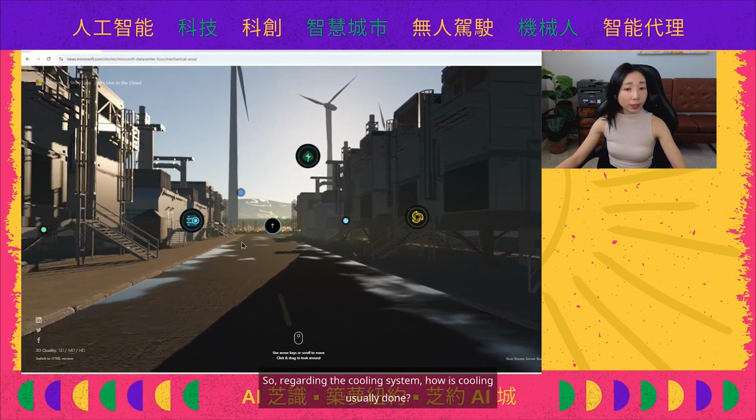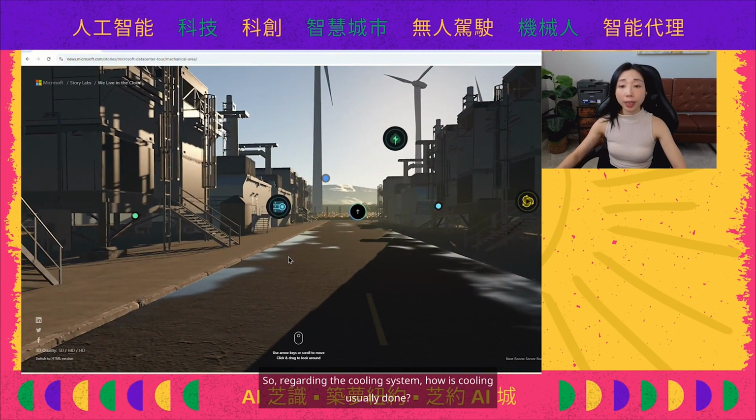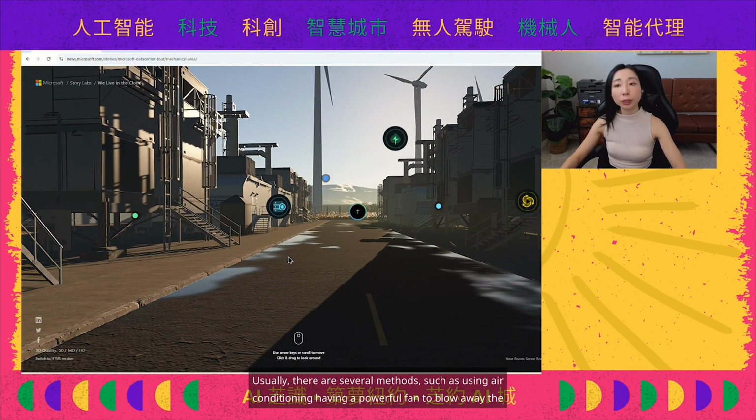So, regarding the cooling system, how is cooling usually done? Usually there are several methods, such as using air conditioning, having a powerful fan to blow away the heat. Another method is using water to cool and absorb heat. Another one is separating hot and cold aisles to prevent heat circulation from affecting the cooling efficiency.